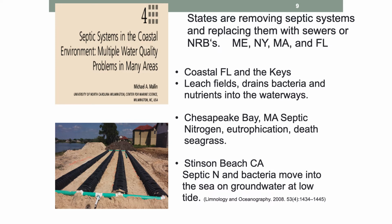The Chesapeake Bay has been overnourished for decades. Bacteria flourish and the process of eutrophication occurs, where the bacteria utilize the oxygen dissolved in water, and you get deaths of fish, you get death of seagrass, and parts of the Chesapeake Bay have become literal underwater deserts, devoid of life. In California, in Stinson Beach, it's been shown that septic nitrogen and septic bacteria move through the groundwater and the sand and emerge in the sea, especially at low tide. So this is a universal problem that really needs our attention.